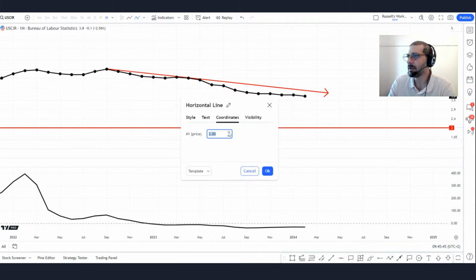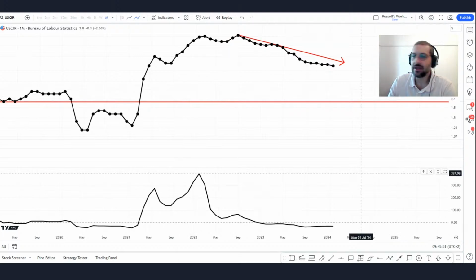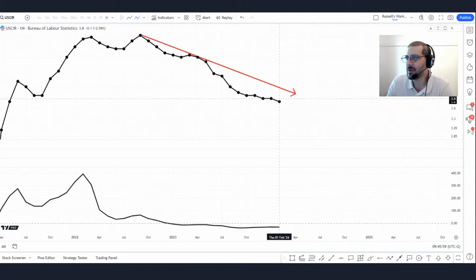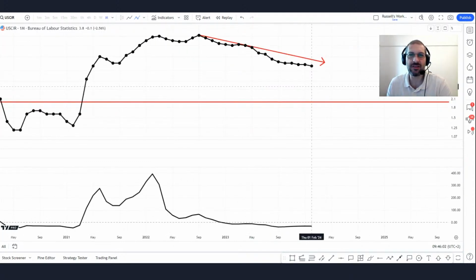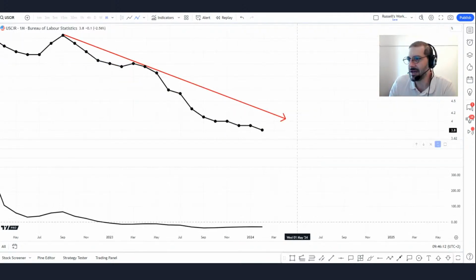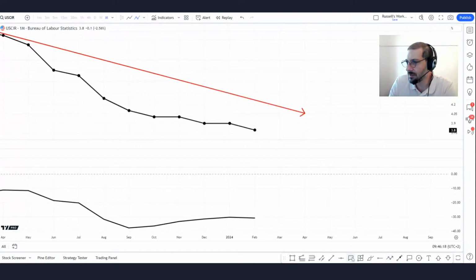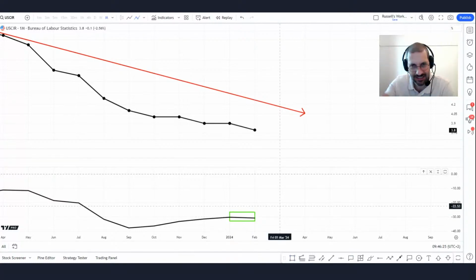So on the core, when we've stripped out the volatile items of energy and food, we kind of do get that acceleration. So we're just going to have to keep an eye on that. This is a little bit more encouraging than the headline number, but that headline number is worrying because it does suggest that there is sticky, and take a look at the rate of change. It does seem to suggest a slight acceleration to the downside.